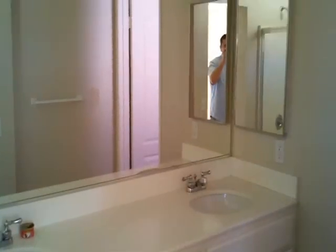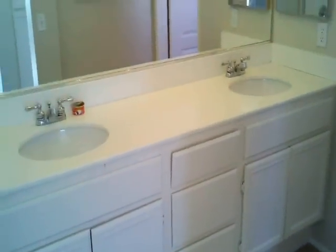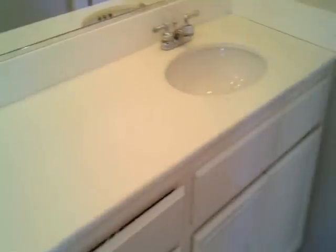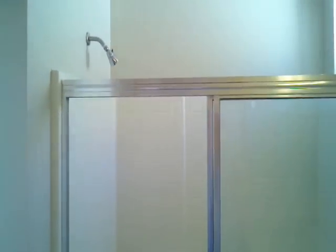And here's the bathroom. Look at that. What a deal, huh? His and hers. Man, that's one of the greatest features you can find in a home if you're married. Anybody that's watching this video that's married can definitely sympathize with me. And there's a nice oversized bathtub, shower.